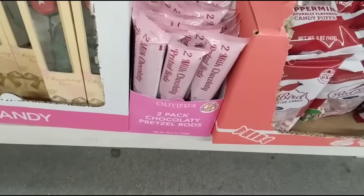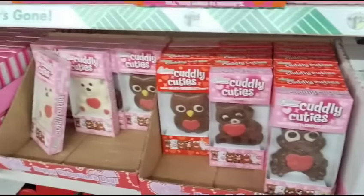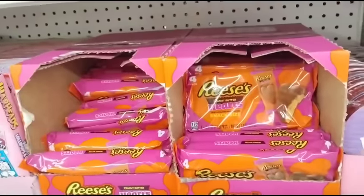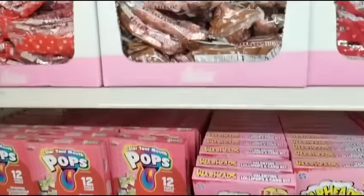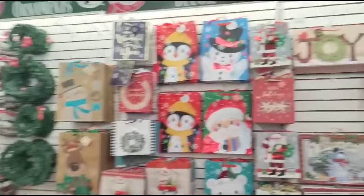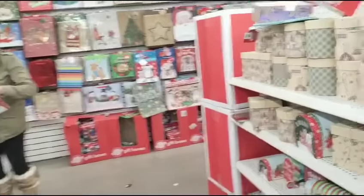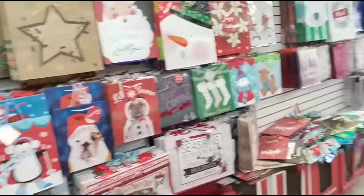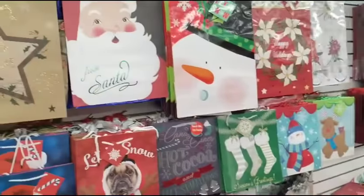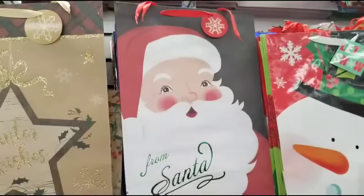Two-pack chocolate pretzel rods for Valentine's. The hearts, the owls, the teddy bear, the Reese's Pieces, the Airheads. Yeah, I mean, they have a lot of their Valentine's Day candy out. And then you go over here, and there's tons of Christmas. So it's kind of like everywhere right now, you know? Lots of bags, you guys. Lots of bags are here. Actually, one of my favorite ones right there. And then the old school ones.